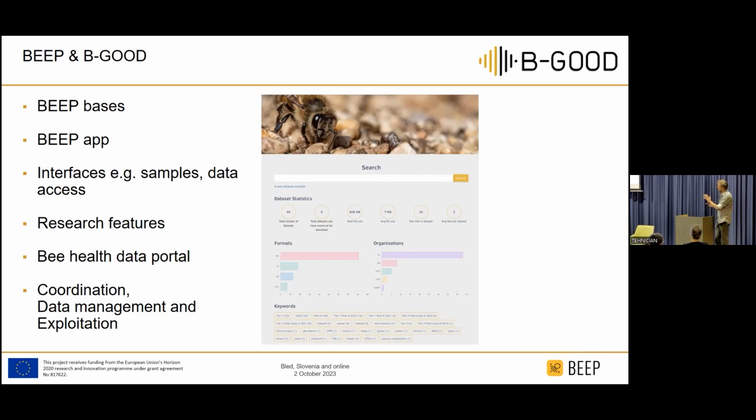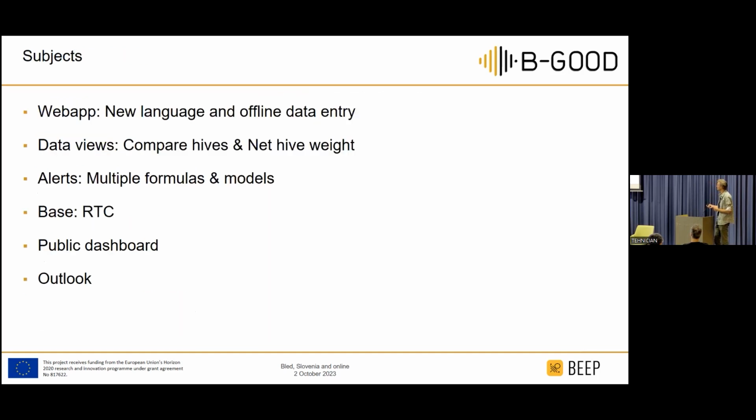And the last bullet is about Beep's contribution in the coordination of BeGood, data management, and also the exploitation efforts. And that is also why I'm wearing this t-shirt, because for Beep, we are very much interested to bring the platform further after BeGood, to make sure it is being used for research.